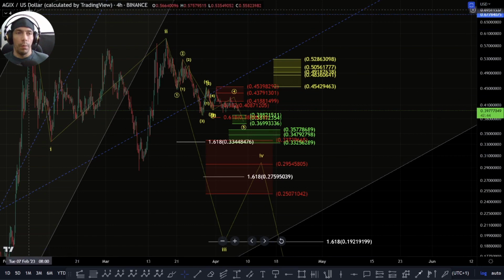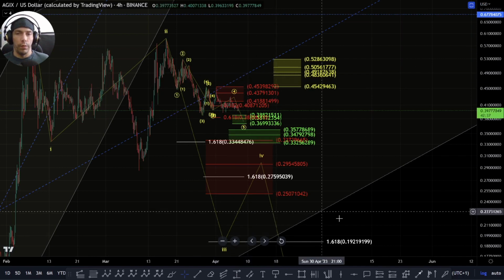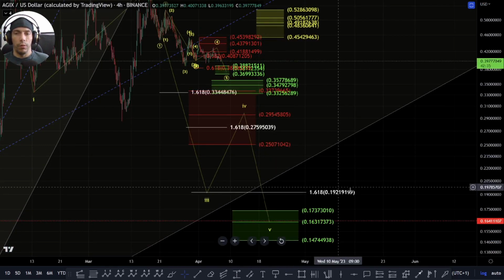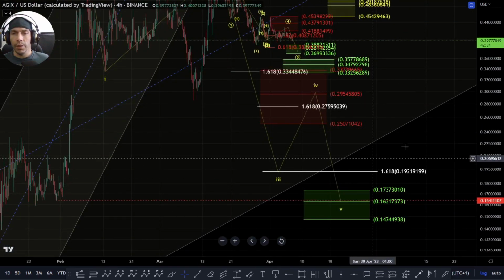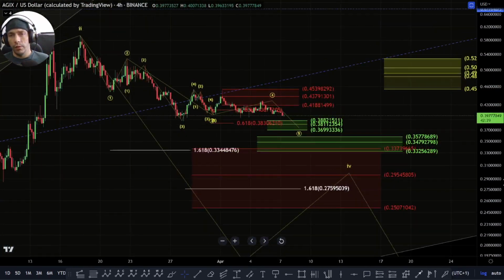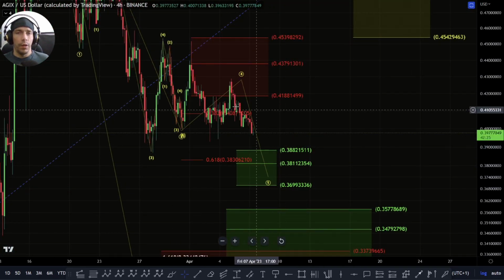But we have been talking about this for a while, where we could potentially argue we have a flat correction in here, and then this move is starting to build, and then we'll eventually break down for this bigger third wave towards this 1921 area. So keeping an eye on this. The structure is okay, but the only way it works is if we have a triangle here.